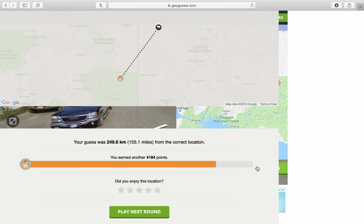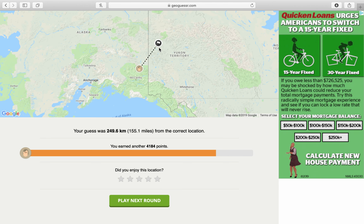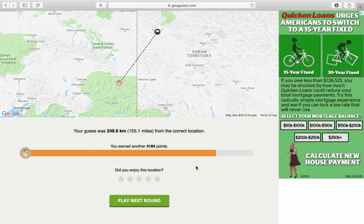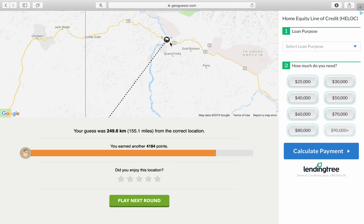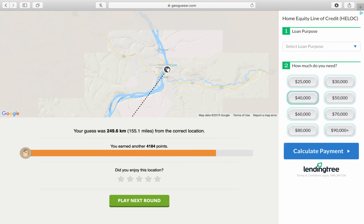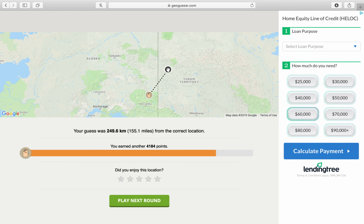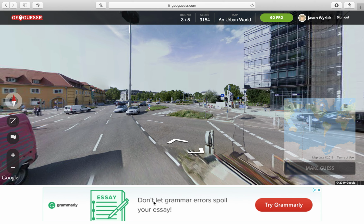No, we were in the Yukon. Somebody is flying an American flag in Canada. Wow. Well done to the mapper for throwing me off. We were in Dawson, Yukon territory. Oh, there's Klondike. Okay. That's all right. That was an American flag, man. They got me. Let's try it again. I thought for sure that was the Yukon when I saw that. And then I saw that stupid American flag. Oy. Okay.